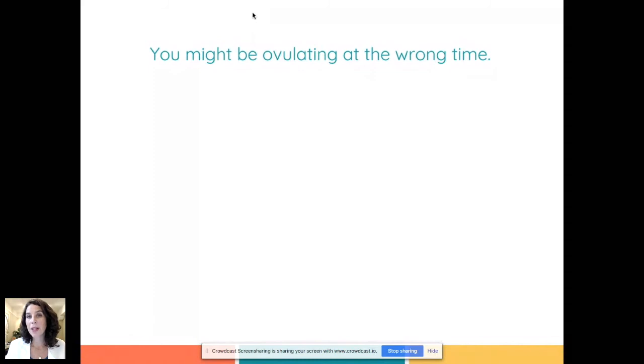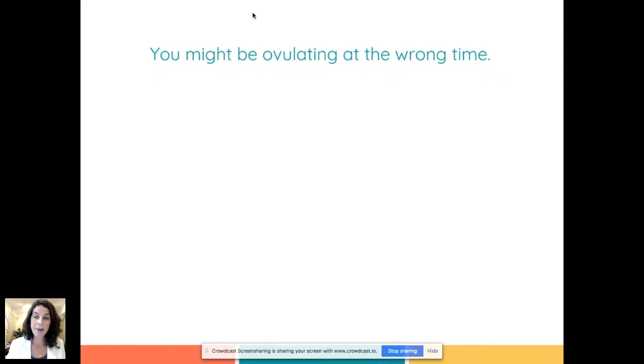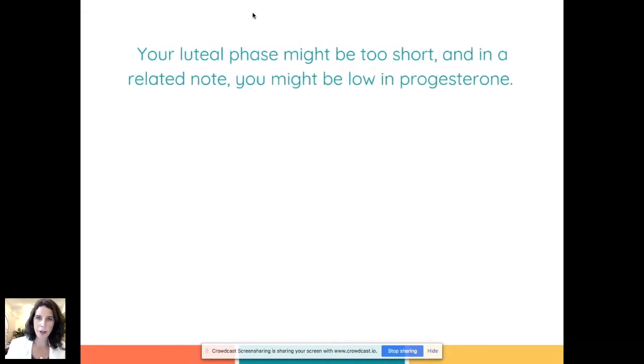then your egg might not be in the optimal condition and really able to grow into a healthy embryo either. So you might be ovulating at the wrong time. So pay attention to the length of your follicular phase. And again, this is something that you can influence with diet, lifestyle, and supplements, as well as acupuncture.